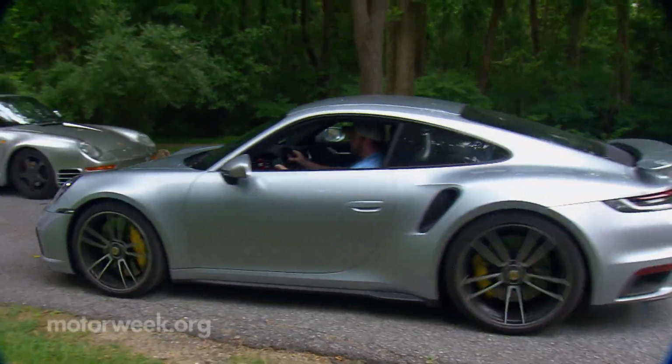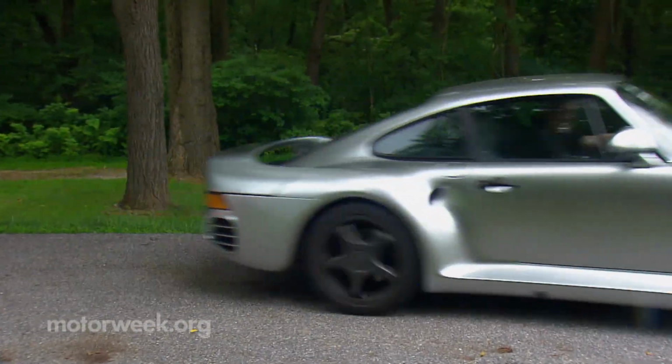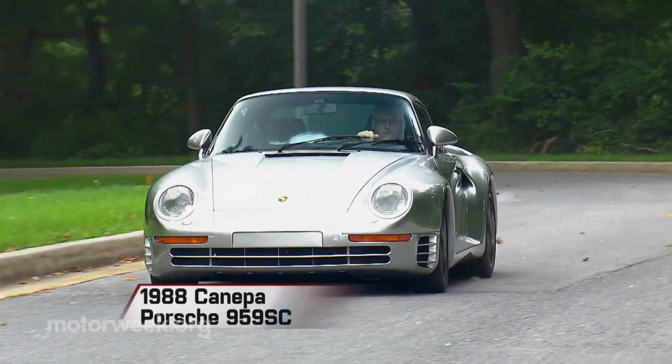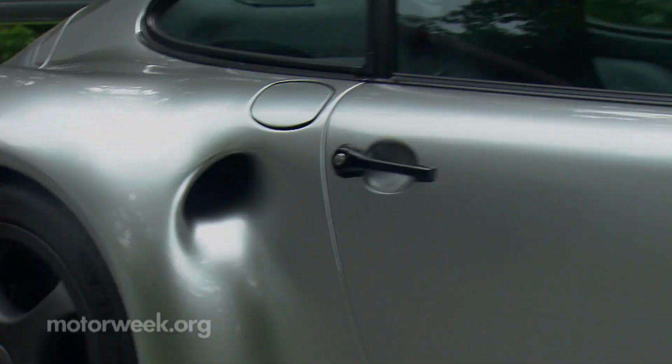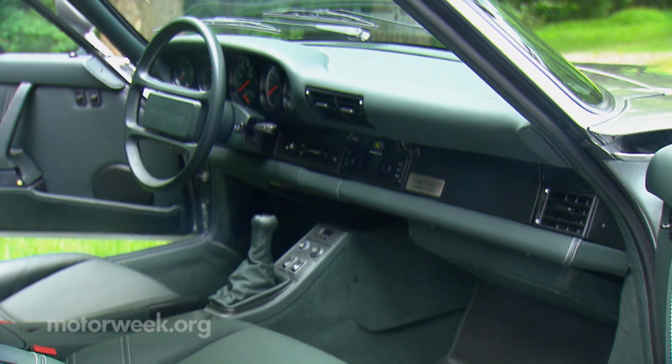Many consider the 1988 Porsche 959 to be the first modern supercar. And this modern retro 763-horsepower Canepa 959 SC supercar proves that Porsche's technology and performance DNA is strong enough to stand the test of time.